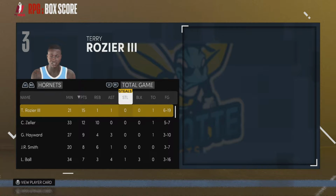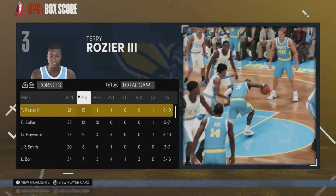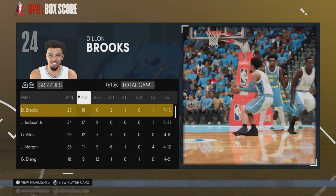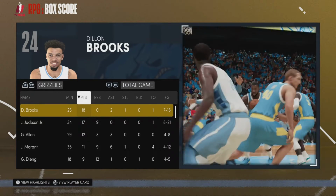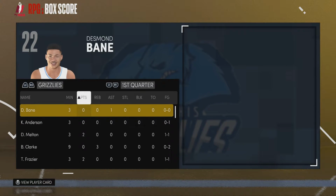So that's what I'm saying. The Hornets just don't have that shooter that they can rely on. But when we go to look at the Pick'em contest, everyone voted for the Grizzlies to win, and they did good because the Grizzlies won that game very easily. Who will score more points in the first quarter?